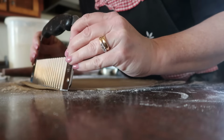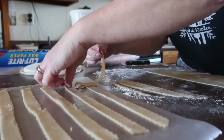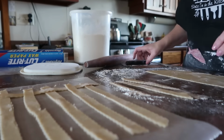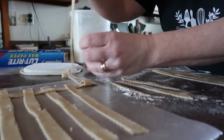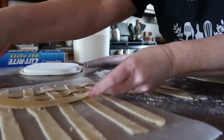This is going to have a lattice crust on it. I'm going to use my vegetable crinkle cutter here. I think that's going to work out pretty well.